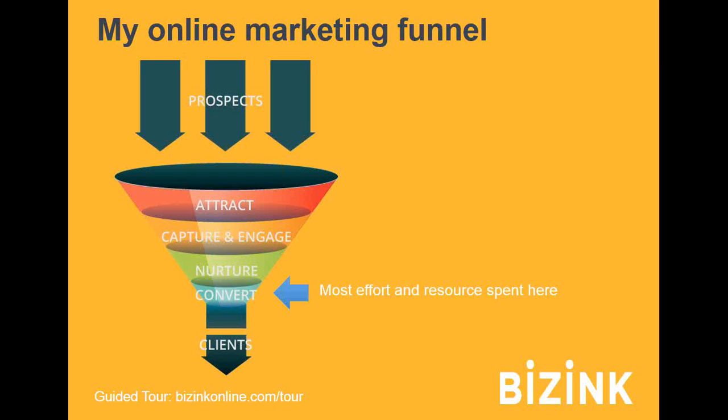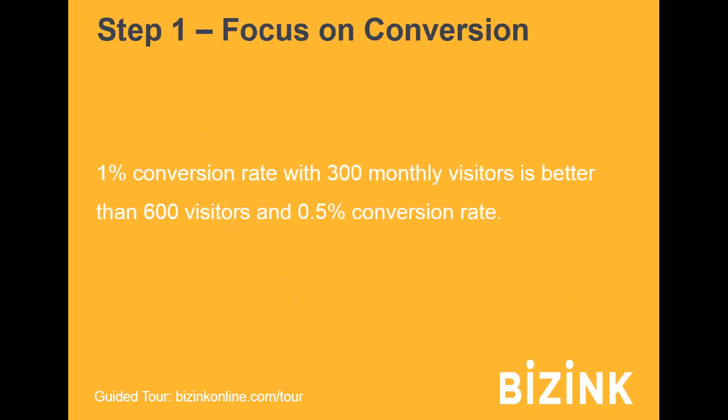So I'm just going to use this methodology and take you through exactly what I did. And really, with this sort of thing, you're going to see fairly instant results. So I'm going to start taking you through all of the different steps. And we're going to focus on conversion first of all, because I really do believe everything I'm going to go through today will have the biggest overall impact on your results online. So I'm going to take you through the steps I did to improve our conversion rate. It's really based on the theory that if you're getting 1% conversion with 300 monthly visitors, it's far more effective a use of your time than spending time attracting 600 visitors and only getting a 0.5 conversion rate.